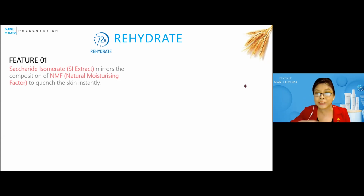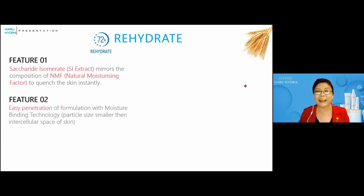So with the SI extract, which we get from plants, it mirrors, it's actually similar to this NMF. So it quenches the skin instantly. Second, it has easy penetration of formulation with moisture binding technology because the particle is smaller than the intercellular space of skin.